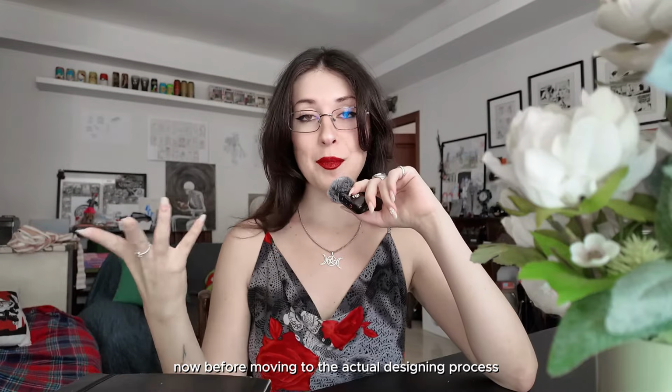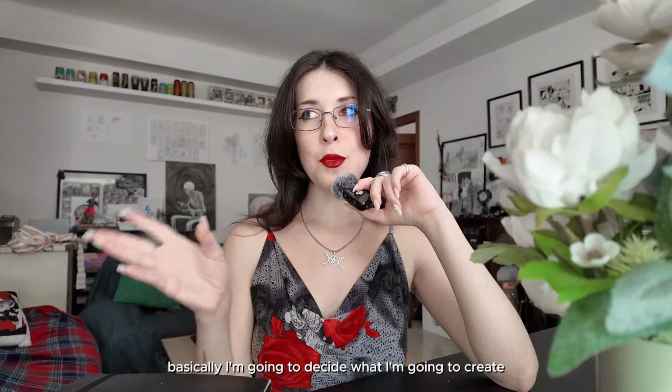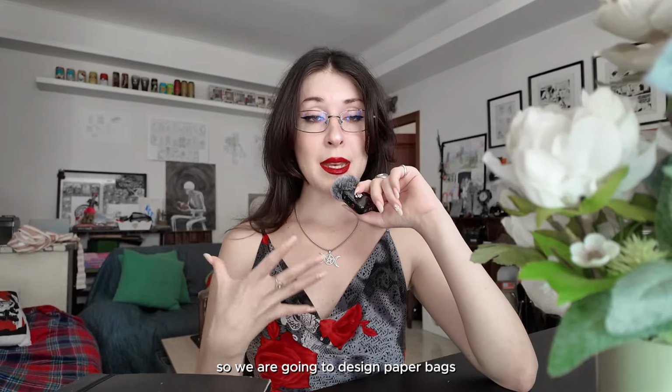Step 4. Product lineup. Now, before moving to the actual designing process, I want to establish a product lineup. Basically, I'm going to decide what I'm going to create these designs for. Being this a witch apothecary, I want to keep it as eco-friendly as possible, so we are going to design paper bags, glass jars, and cardboard boxes.